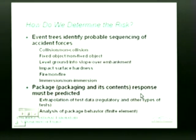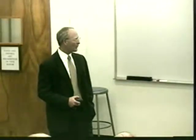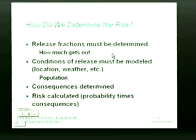And how do you determine that risk? Well, almost every type of approach has been used to quantify the risk. Event trees lay out all the sequencing of activities that could occur, as well as looking at how those affect the packages. One has to come up with, given that an accident occurs, what is the response of the package? And that has to be predicted. When that's predicted, one can calculate the release fractions, how much of the material might get out of the package, the conditions of the release, the location of it, the population in the area, the weather, whatever. These all have to be assumed in order to perform the risk calculations. Then the consequences can be determined. Since we know the probabilities, we can then calculate what the risk is.